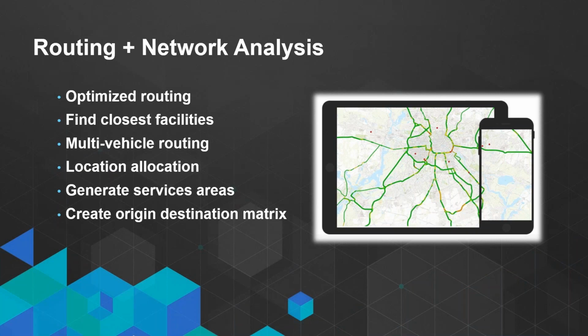So fairly quick, routing and network analysis covers 6 different solvers, 6 different services, or 6 different solutions, if you will. Questions about how do I go from point A to point B? What sort of vehicle can I take to get there? Where should I build my business? How many people live within a 10-minute drive of my business? These are spatial questions that involve a transportation aspect to it. And this is what network analysis covers.